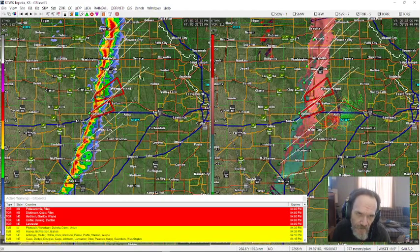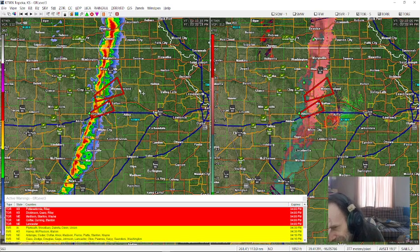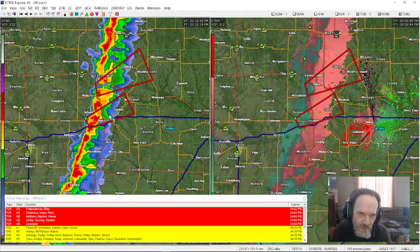These are hardly ever accurate. Just gives you a general idea what direction they're headed. I just turned it on to see if it's turning easterly yet, but it won't. It's not. You gotta remember, guys, we're getting wind gusts at 60 mile an hour, and that's before the storms get here. So these storms are probably moving 70, 80 mile an hour as they blow through.